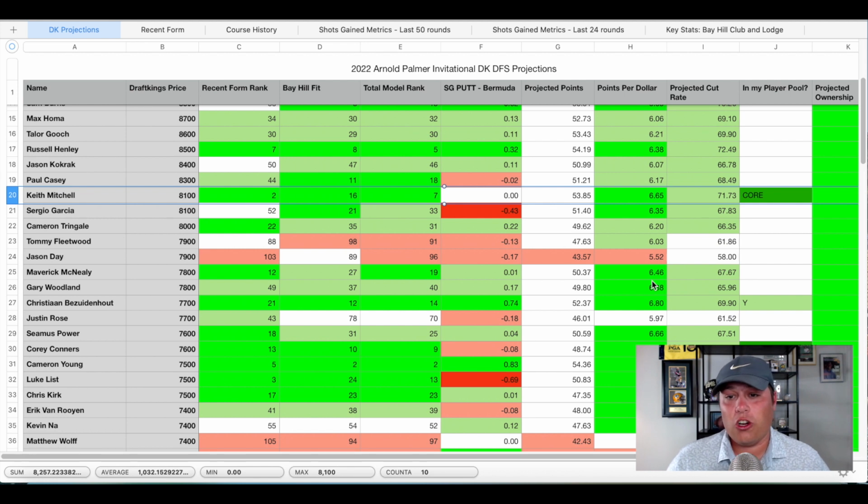With a lot of those longer iron shots, we have seen a lot of crossover between that event and, of course, what we're going to see this week at Bay Hill. I mean, even Mark Leishman has had success at both golf courses. So if he's going to come in with moderate ownership, particularly with some of the guys priced around him, probably my favorite play on the entire slate.